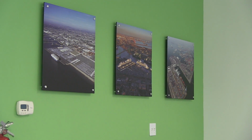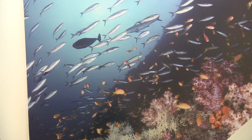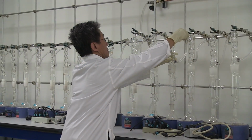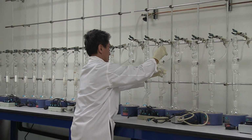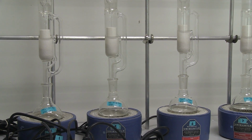Calscience has supported major dredging projects at Southern and Northern California ports and marinas, and in Hawaii, Guam, Japan, and Puerto Rico. The Marine Chemistry Lab has full extraction capabilities, including soxhlet extraction, shown here.